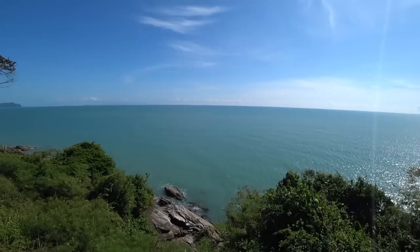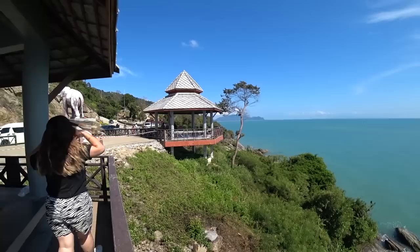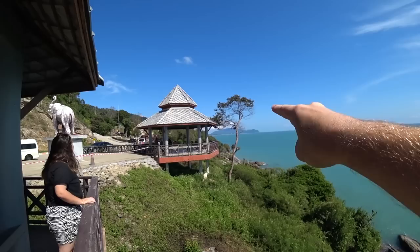When we were driving, I was like, it looks like Greece or like Mediterranean. Definitely. It's blue. Greece, Albania. I don't even know where. Even the UK, just because of the rocky coastline. And then there's a huge stretch of beach down there. I think that is Khanom Beach. That is where we're going to. That is the destination.